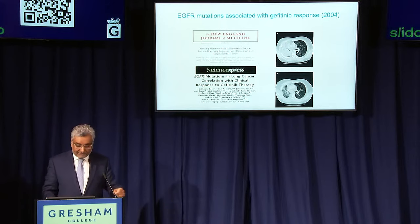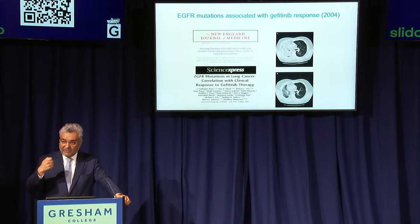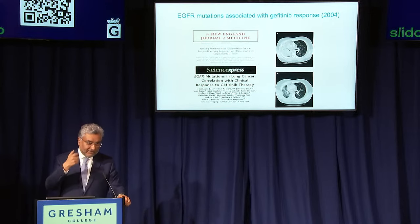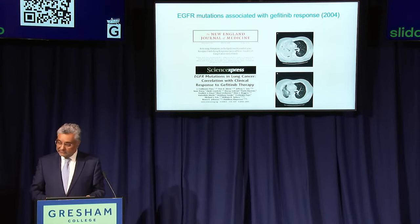why gefitinib was working. Here, they took the tissue from patients with lung cancer. They did a biopsy of their lung, and they sequenced the gene that encodes the EGFR protein. They looked at the DNA of the EGFR gene. And lo and behold, they identified that patients that harbored a genetic mutation in the EGFR gene, which switched on the EGFR kinase to cause the cells to grow, divide, and replicate, were the ones that were deriving all of the benefit, by and large. And those that didn't harbor a mutation in the EGFR gene, by and large, didn't derive any benefit whatsoever.